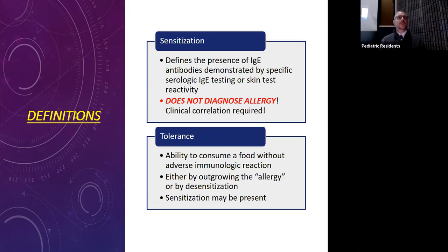Tolerance is that scenario where you have a positive test, but you eat the food without any sort of reaction, okay? In some patients, if they had early onset egg allergy, they may outgrow it and develop tolerance, or maybe we desensitize, although I'll tell you this is an area of significant debate within my community. Does oral immunotherapy or other treatments really induce tolerance, or is there just a desensitization to a certain dose that's lost over time? For some kids that you'll see who have a positive allergy test, they may have sensitization.